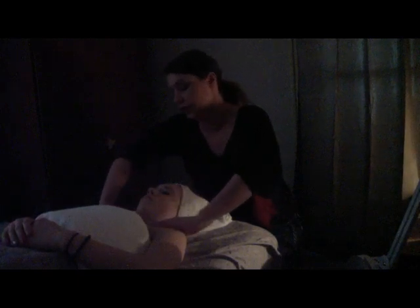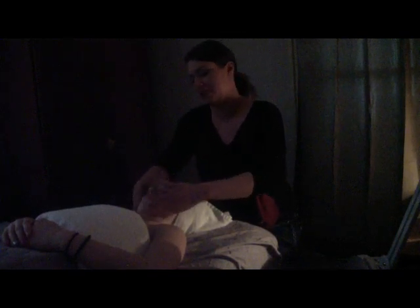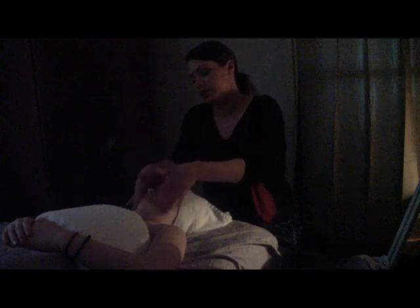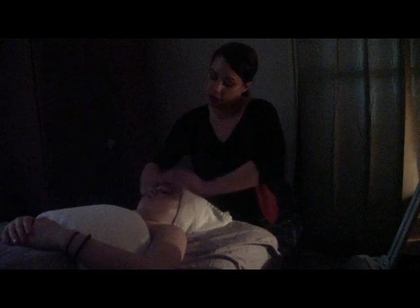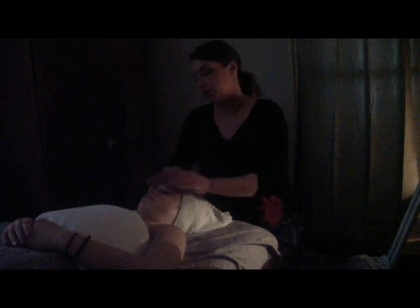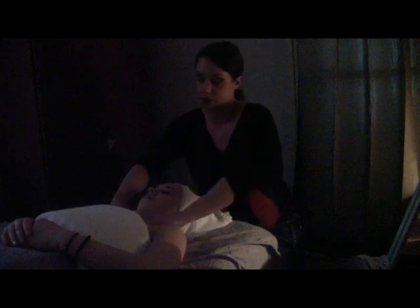I like to do the skin analysis after I've done the second cleanse, because people will be wearing eye makeup and everything else, so we just want to make sure it's really clean before we look at it.